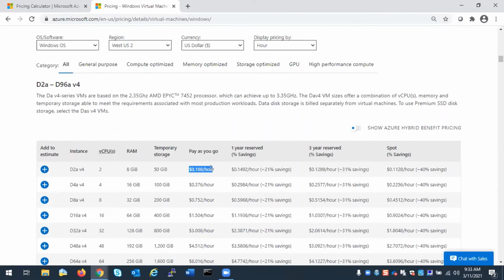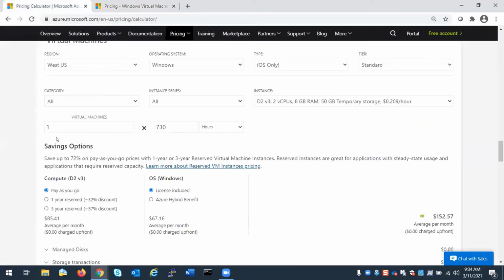Again, you'll notice here's your pay-as-you-go price, but you'll notice they break out the 1-year reserve, 3-year reserve. That means you can pay for this upfront and you'll get additional discounts. And then you'll notice here, Azure hybrid benefit pricing is an additional toggle. What exactly is that? Well, if we come back to our calculator, under savings options, you'll see that next to that pay-as-you-go, it's listed under OS licensing, which means hybrid benefit allows you to take your Windows licensing from your virtual machine with you when you fail up to Azure.